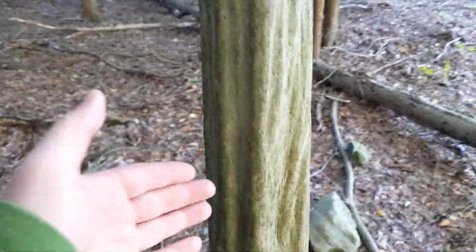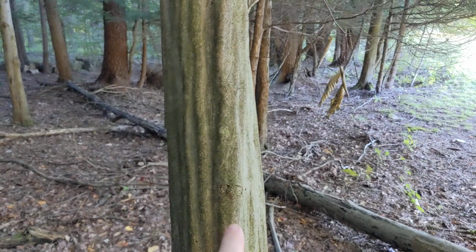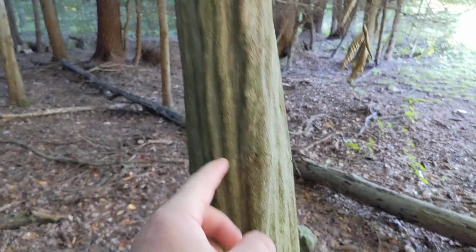Ooh, also, I love these kind of trees. Musclewood, ironwood, hophornbeam, beech, I think. Supposedly excellent for walking sticks because it's so stout.